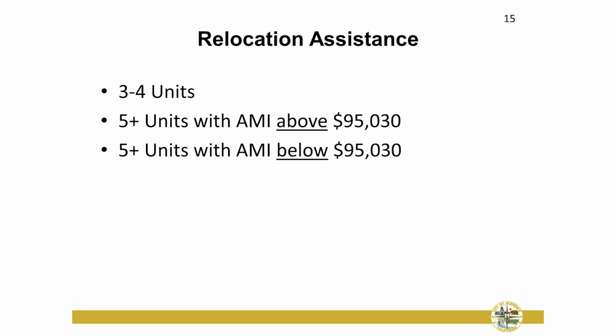Relocation assistance has 3 parts. Depending on their situation, a tenant may be eligible for different relocation calculations.